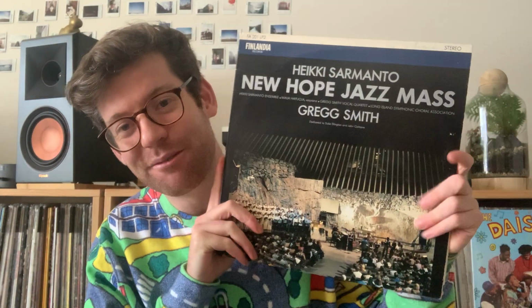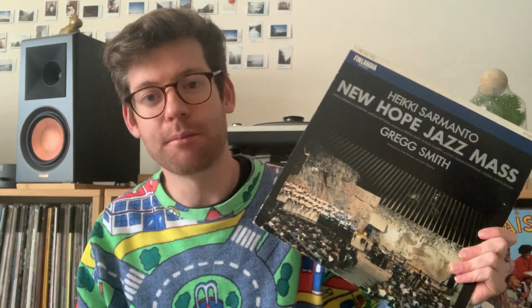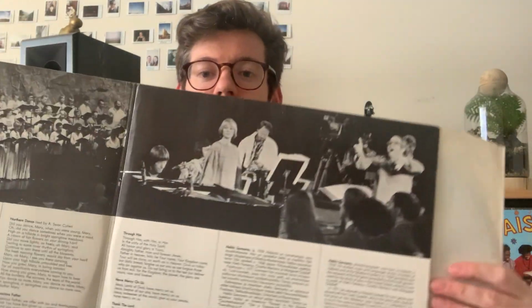But yeah, this is really, really cool. I'm happy to find it. I've been aware of it for a while. It wasn't on my want list per se, but I couldn't leave it behind. Yeah, it's super interesting stuff. Yeah, there we go. I'm not going to say no to some Finnish jazz in the collection, right?